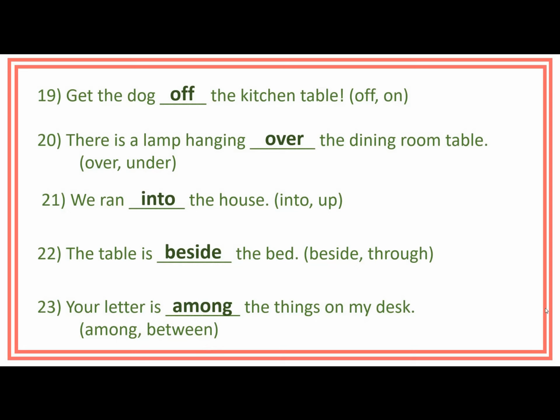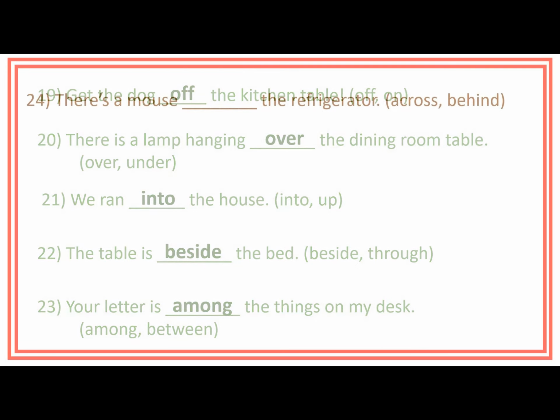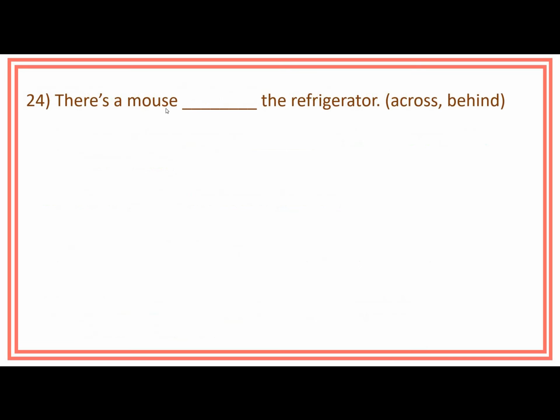We're heading now to the last slide. Number 24. There's a mouse blank the refrigerator. Prepositions inside the bracket are across and behind. Answer is, there's a mouse behind the refrigerator.